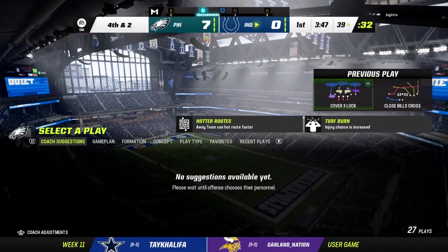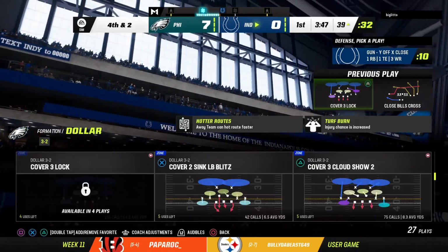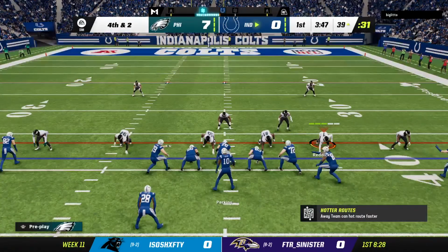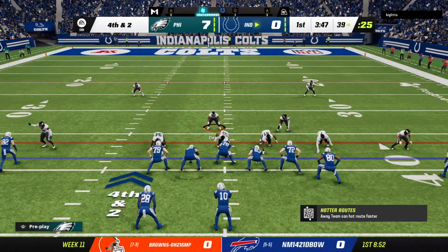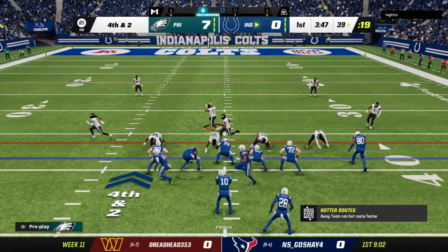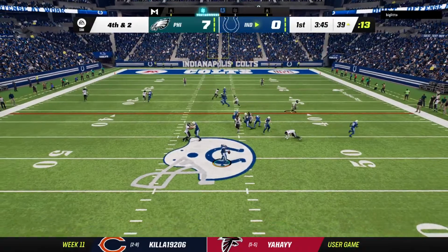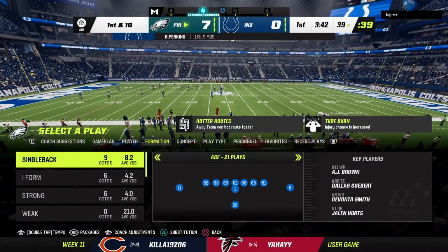From a defensive perspective, they had exactly what you want anytime they want to throw the football. There was pressure on the quarterback. They were getting after him, and they tightened down on the receivers and forced the incompletion. On 4th down, Perkins. And it's incomplete. They cannot convert, and they turn it over.